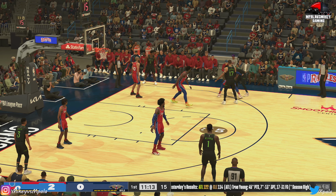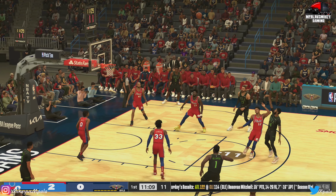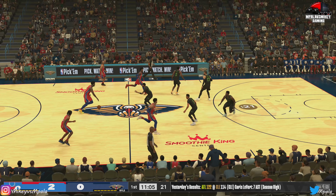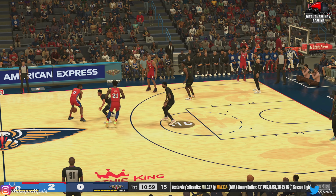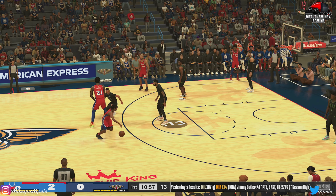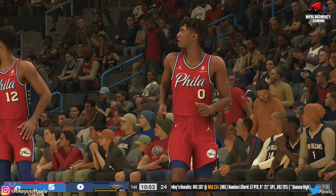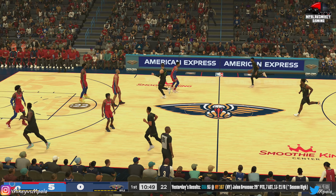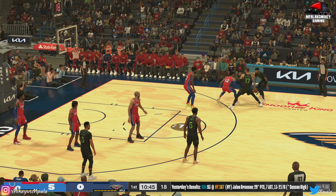Ingram deciding where to go with it. Valanciunas with a screen on Harris. From downtown. And again, no good by New Orleans. About a minute into this first quarter. Outside Maxey. Drops in the three. Maxey's got 5 points. You got to get out on that if you're the defender. Maxey is very capable from beyond the arc.